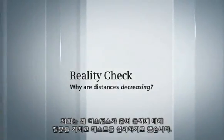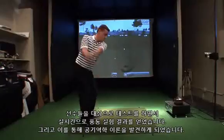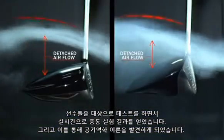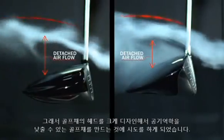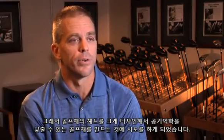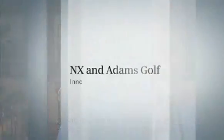We decided to test why this is happening. Why are these distances decreasing? We did player tests, got real-time wind tunnel results, and discovered the whole aerodynamic theory. That led us down the path of trying to design large heads with low aerodynamic drag. We wanted to offer a driver that was going to hit the ball the farthest of any other driver in the store.